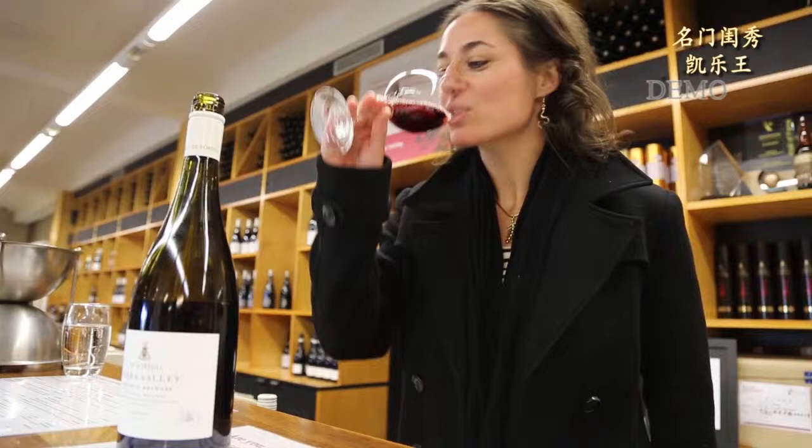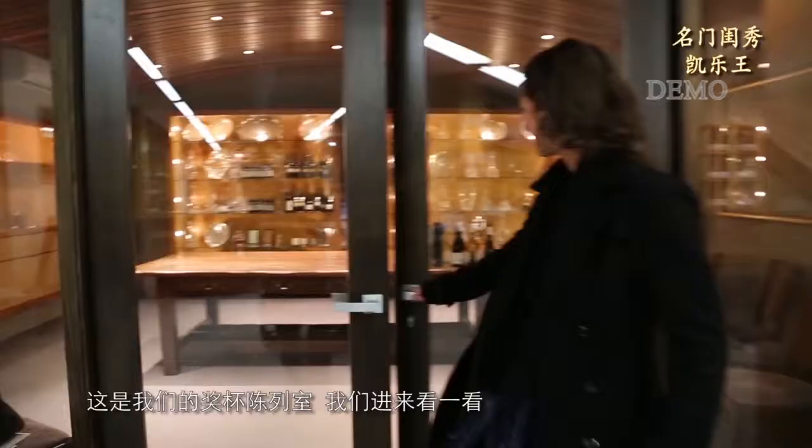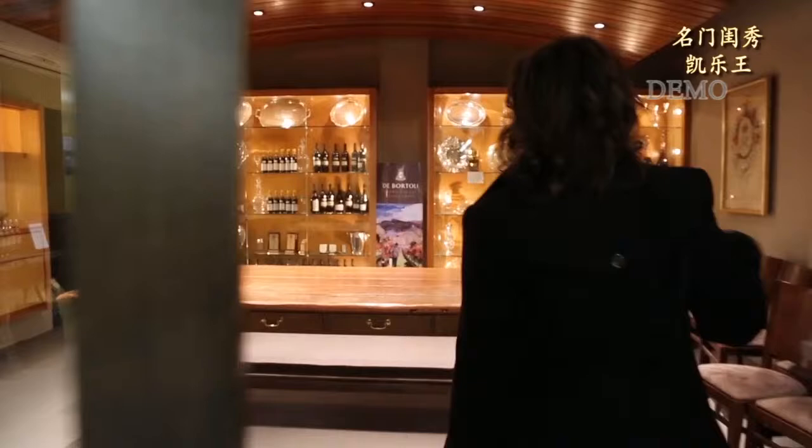Mmm. That's fantastic. So this is our trophy room. Come inside and have a look. So yeah, as you can see, all of the Bortoli wines, we've won lots of different trophies over the years. To be honest with you, this is actually not all of the trophies we've won. This is just a selection of some of the trophies that we've won in here. As you can see, there's all different awards for all different wines, but just come over and have a look at this for a second.